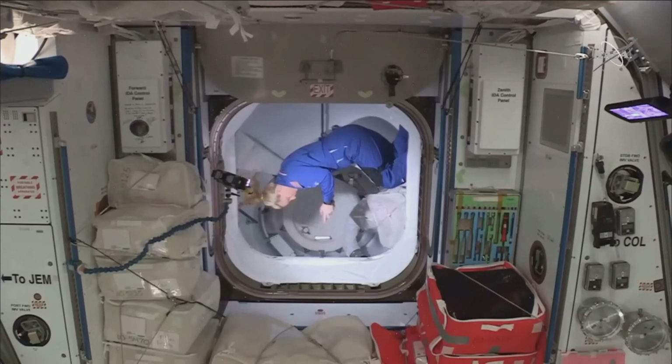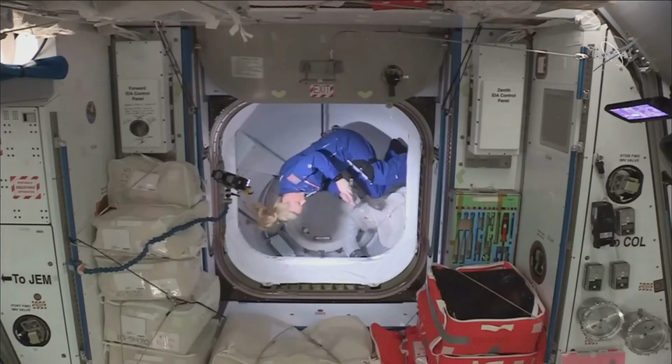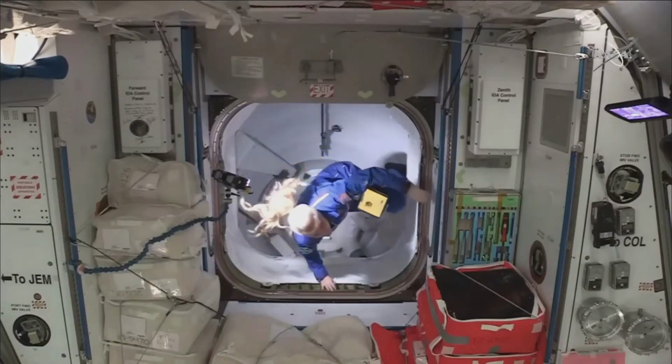We'll see her do some work on the space station A-Pass hatch. Once it's open, she'll remove the docking target that the Crew Dragon vehicle used to locate and align itself with Node 2. Eventually, we will see the crew members come through the Crew Dragon hatch after that is opened. In the meantime, they've been doffing or taking off their spacesuits, getting into their comfortable clothes, stowing some things that they've been using for the journey.